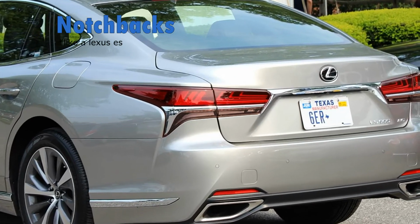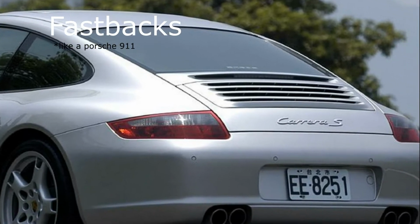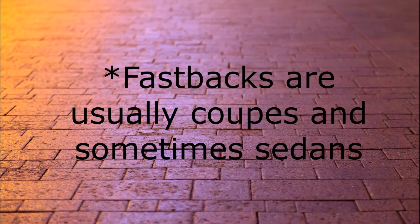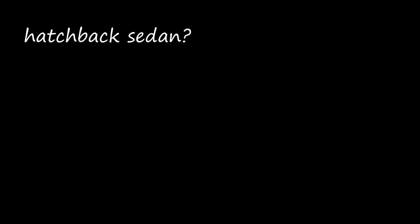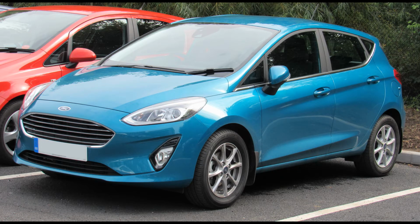Sedans can be further divided into notchbacks, which have flat horizontal boot lids, and fastbacks, which have a direct slope from the roof to the back lid. There is even a hatchback sedan, which is very confusing because it's a hatchback on a sedan. Talking of hatchbacks, next is hatchbacks.